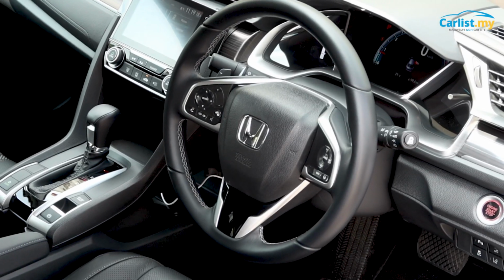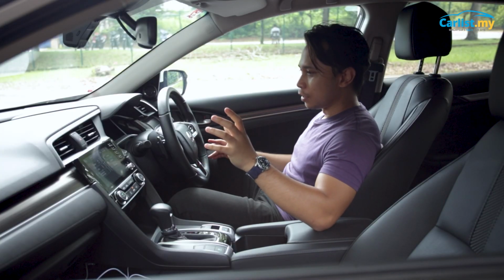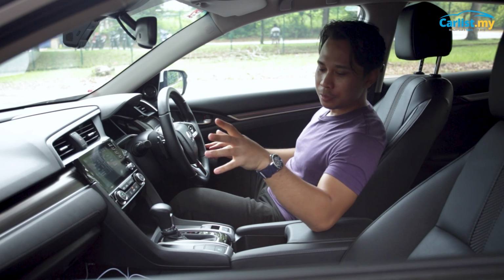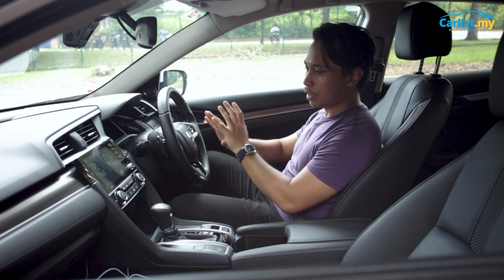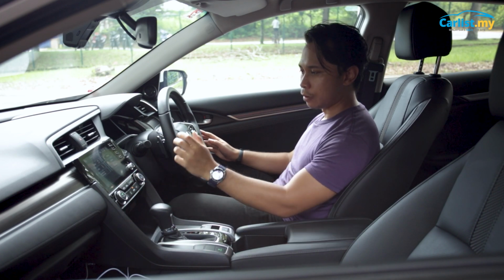Okay, so the interior of the Civic is very good. In fact, it's kind of best in class in the C segment, and for good reason. But there are some things that annoy me a little bit, okay? So the button layout itself is very economic and very intuitive. I get everything and how it works.